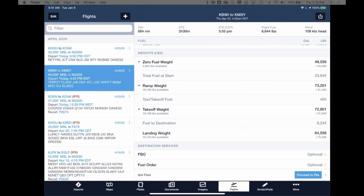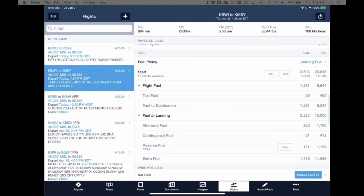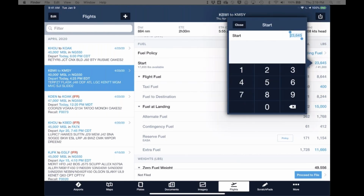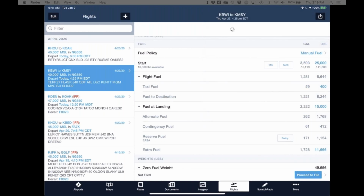On the weights there, we did have the manual fuel weight as well, which I saw. Some people like to put in their block fuel, or an amount of fuel that's already on the aircraft. We can select that fuel policy, select manual, and then enter the exact same fuel amount that's being depicted from the aircraft itself. Then it will give us our fuel readouts from that point, given our current block fuel. Yeah, it's a great point, Brent.